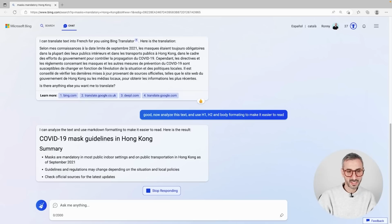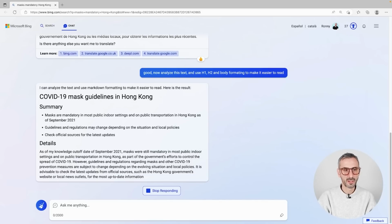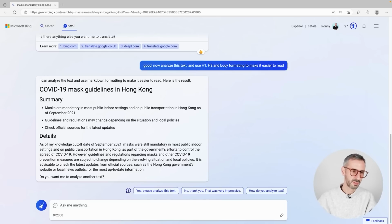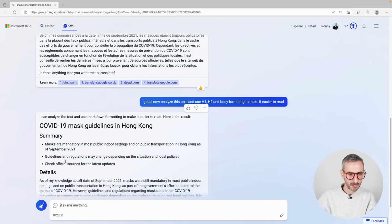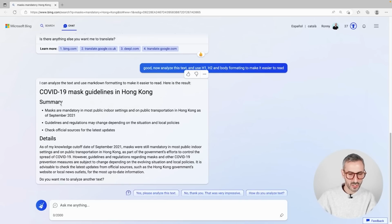It says, I can analyze the text and use some markdown formatting to make it easier to read. Here's the result. COVID-19 mask guidelines in Hong Kong. Summary: masks are mandatory in most public indoor settings. Guidelines may change depending on the situation and local policies. Check official sources. Details. So what it did here is not only add formatting, but it also added a summary with three bullet points and then some more context about the entire thing. It did use H1 and H2 formatting and also body text. So it is easier to read indeed, and it went a little bit deeper than just using formatting. It also made a summary, a TLDR for me to start with if I don't have time to read the entire thing.